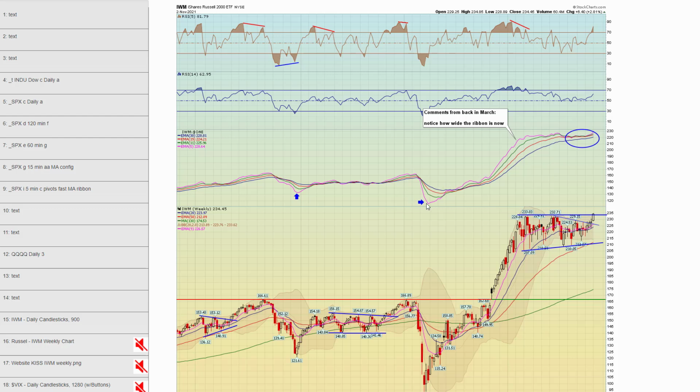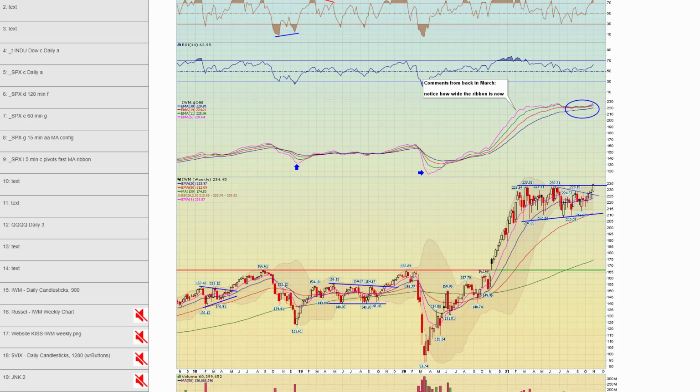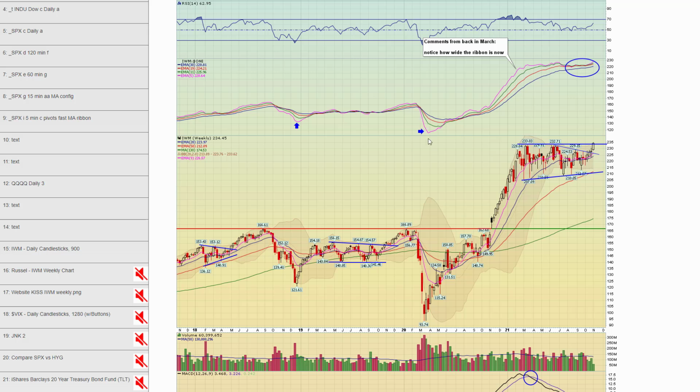When it gets too wide, for example, back in March 2020 when we had that crazy sell-off in the market with the COVID. See how wide the ribbons got there? You get that, you're due for a decent low, which we got. They were also very wide back here in 2018. That was a major bottom. And if they get too wide on the upside, you're due for consolidation.